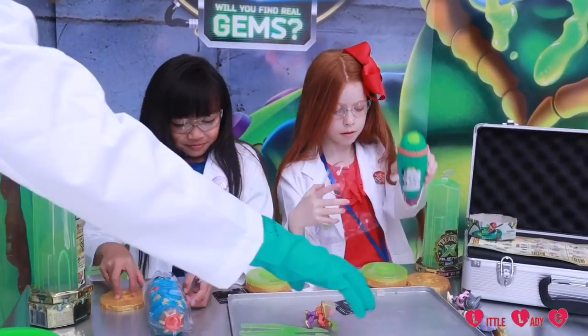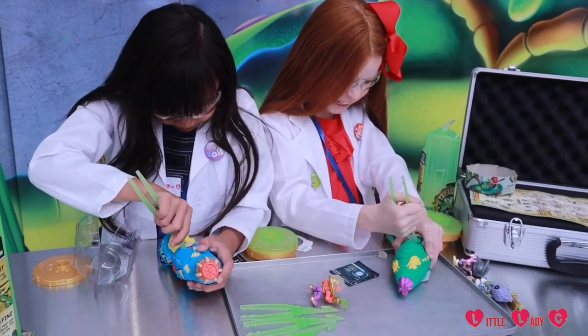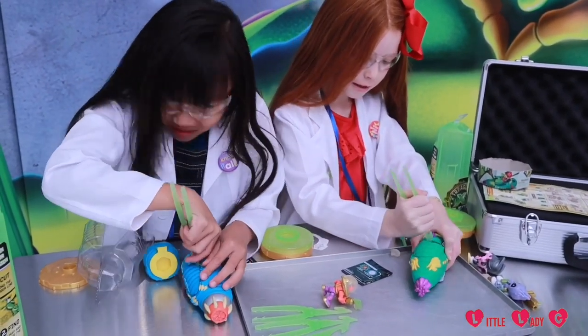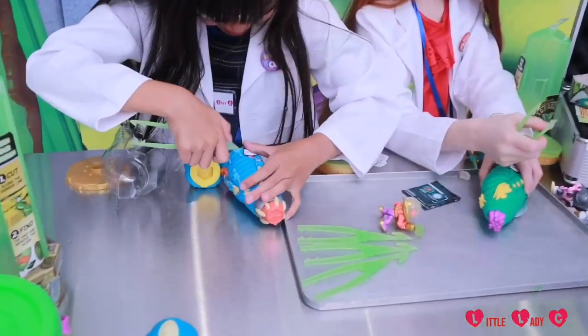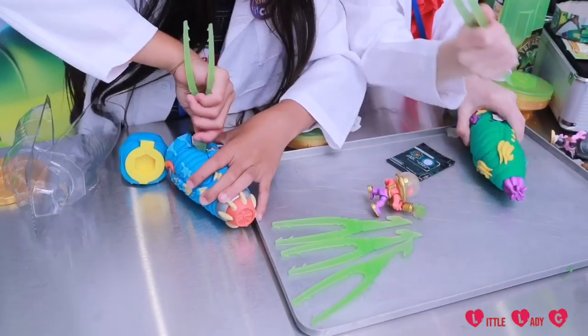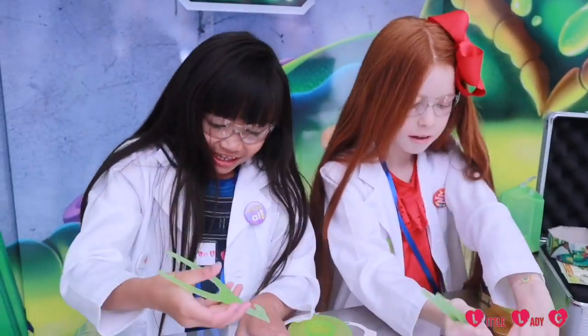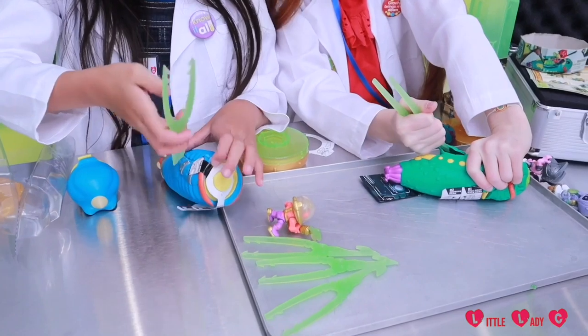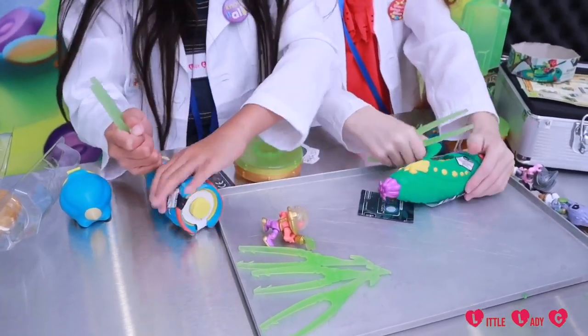Now, lay the alien down on the table. Oh my god, I do it. It's quite hot. Sometimes you can use the finger and rip it open. I'm just going to try this. Wow, I got a little bit. I tried it like this. My head broke off. Oh my god.